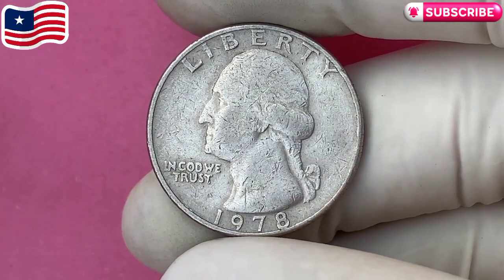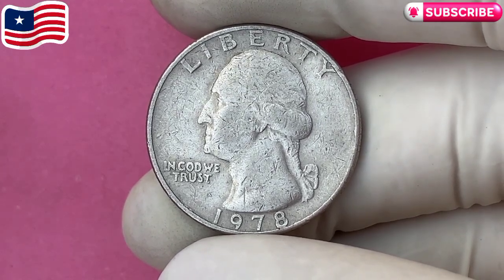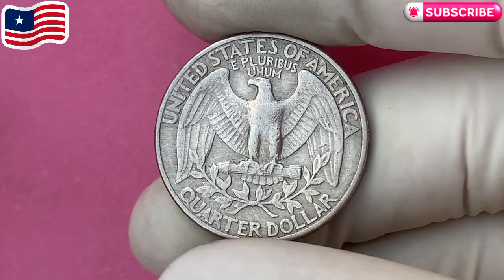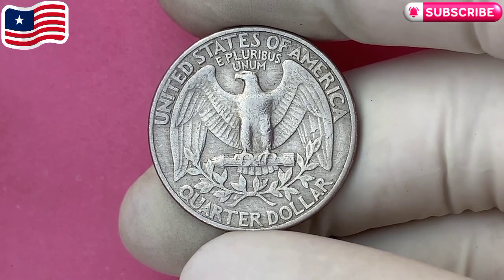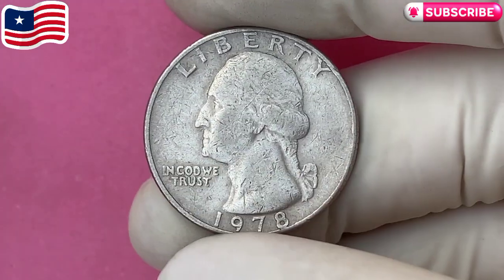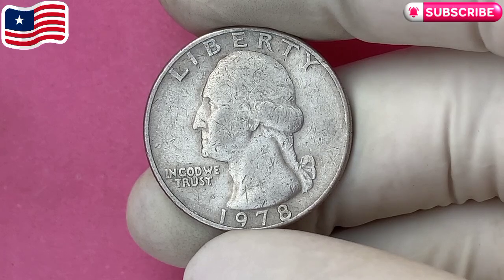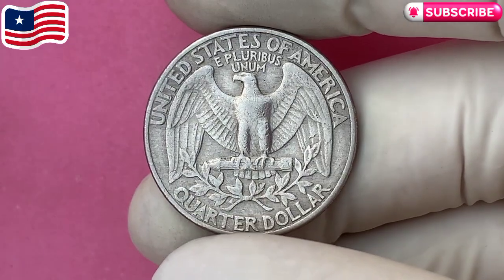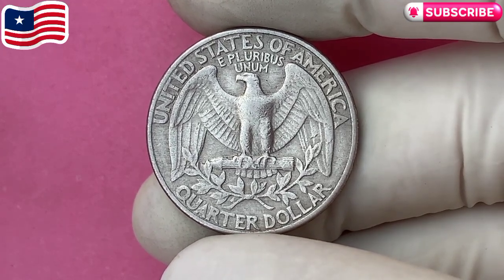One of the most sought-after error types is the double die, where certain parts of the design, such as the date, lettering, or even the eagle on the reverse, appear doubled due to a misalignment during the minting process. This doubling is often subtle but unmistakable under magnification. Another type of error collectors prize is the off-center strike, where the coin's design is misaligned, giving it an incomplete or skewed appearance. These off-center coins are rare, and their uniqueness makes them highly collectible. There are also examples of clad layer defects, where the outer copper-nickel layers separate or peel away, revealing a distinctive look that's prized among collectors.